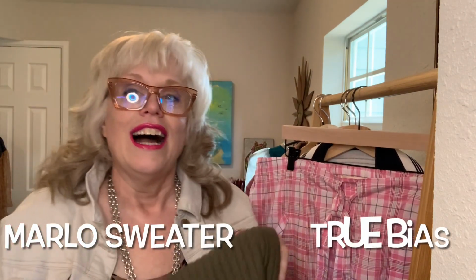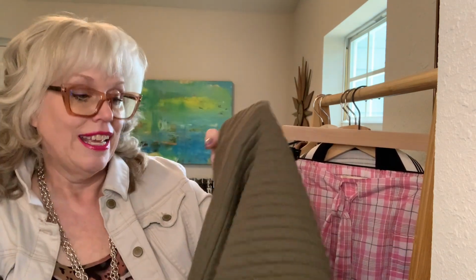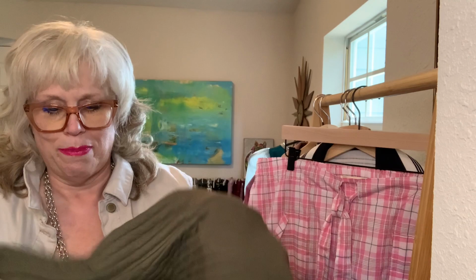And this pattern, I can't quite remember the name of it, but I will put it right here so that you know what it is, in case you like it. It's a very popular pattern.